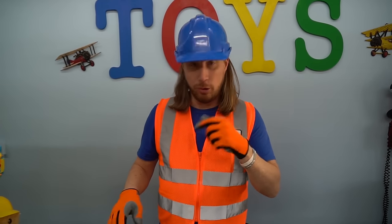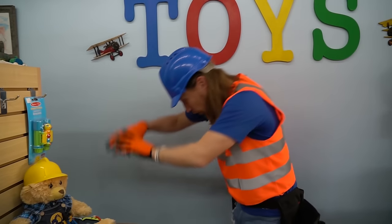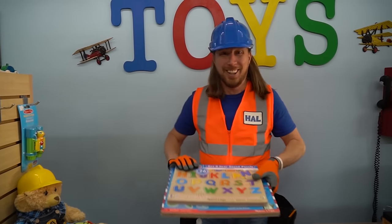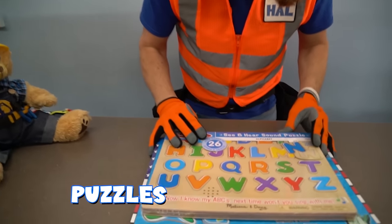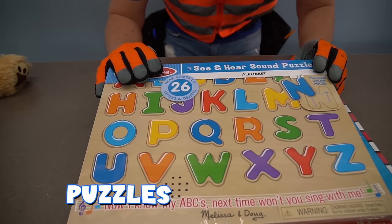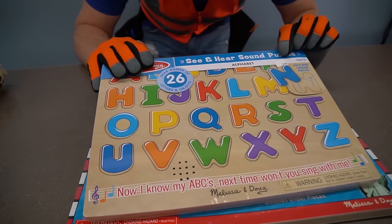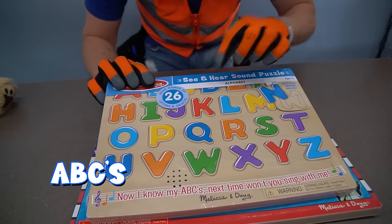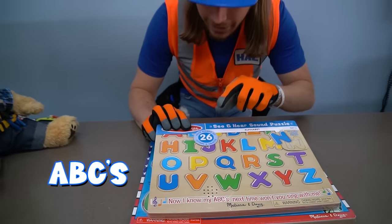Oops. Let's see what else they got down here. Oh, look, these are cool. Oh, wow. Look, it's puzzles. They're pretty awesome. Oh, and this one is actually a puzzle that helps you learn your ABCs. Oh, that's great. And this one actually sings along with you. Well, let's try it. You ready?